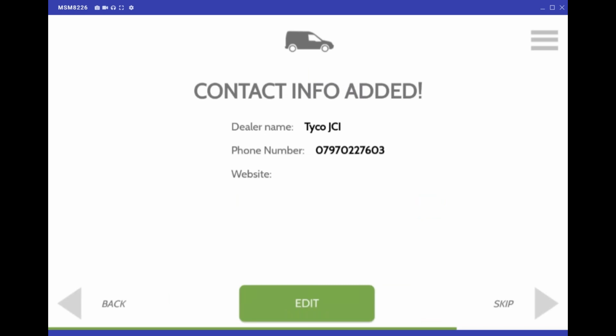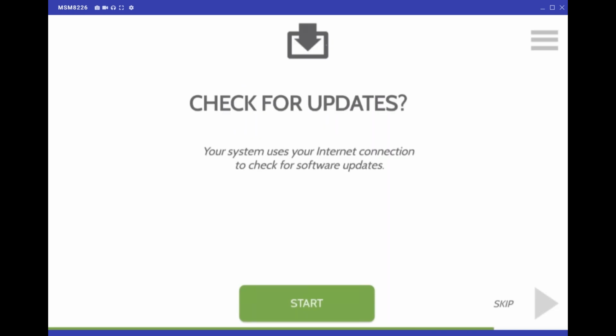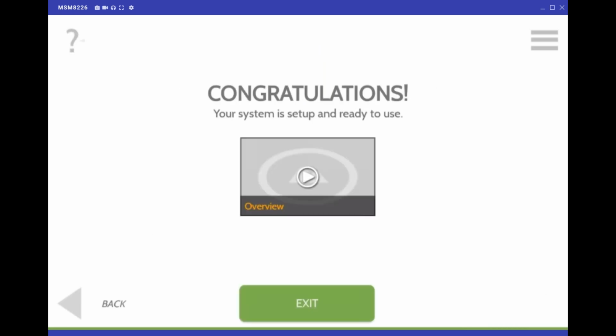One little tip, I suppose, at this point: when it does say enter contact information, this is your company. I would just put this in at this stage, because when you've skipped it all, you've got to put it in anyway to get back into the engineering menu. So you may as well do it at this point. As you can see, I've already done that. Do we want to check for updates? No, we don't. So we're going to skip that, skip it to the end, and then we're going to exit.